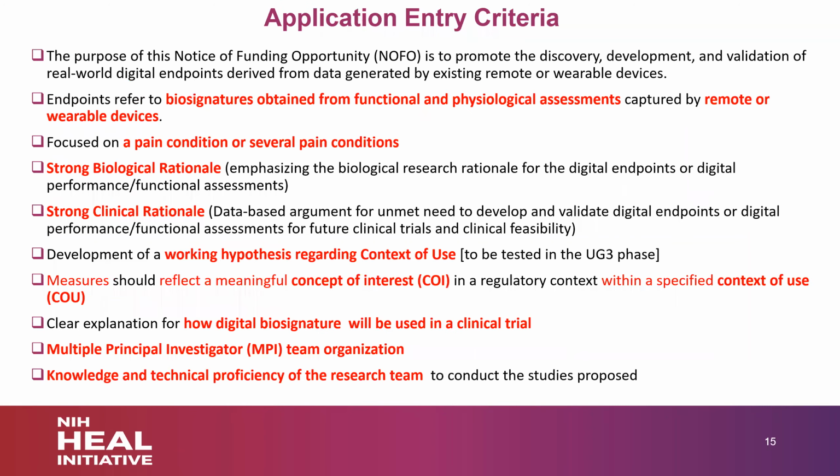Under the significance and approach, the significance and clinical impact should be clearly outlined, explaining the necessity of digital endpoints and assessment for pain conditions in clinical trials, emphasizing their potential as primary or secondary endpoints to advance therapeutic interventions, and also describing how validation studies will support regulatory approval and software dissemination.